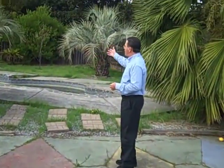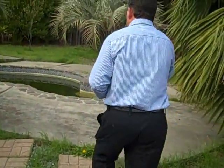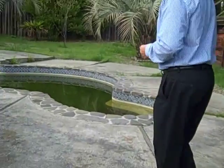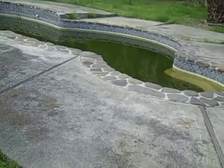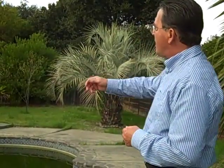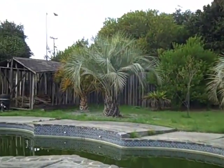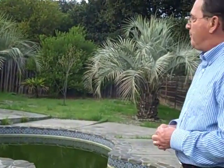You've got a lot of trees already planted and growing, so some minimal landscaping to fix it up. The pool obviously looks in pretty good shape. I was here about 3 weeks ago. I don't see any water missing, so obviously it's holding water. I do know that the pump system's messed up. That's one reason why it's green. You've got a shed back there that's going to need to get torn down, but you probably want to build a little pool room back there for pool supplies and probably to house the filtering system. But this is a really great opportunity.